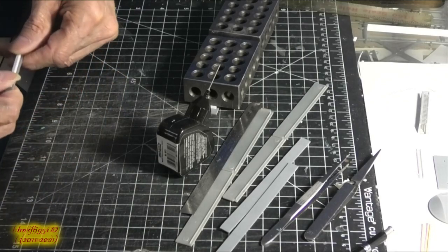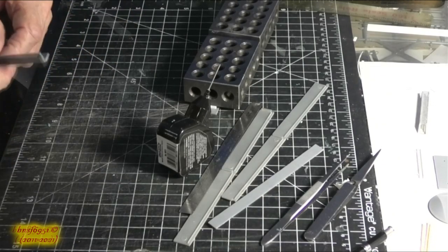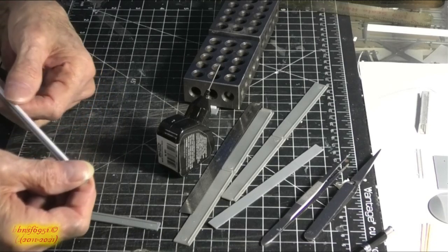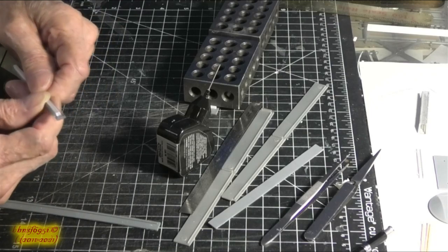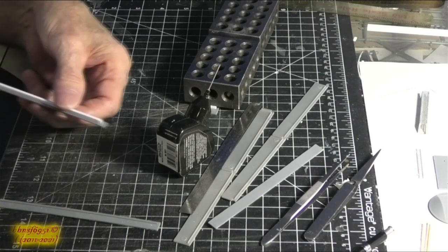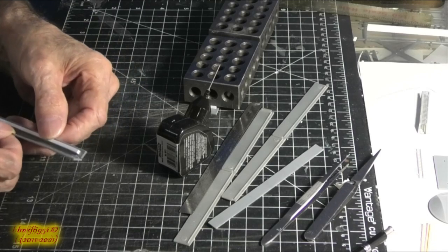Right. Now, unfortunately, I have just 2, 1, 2, 3 blocks. These side pieces will also help keep it straight. But I just want to be sure that we don't get any kind of malfunctions after the kit is built. All right, so next thing we can do is put a bead of glue down here.